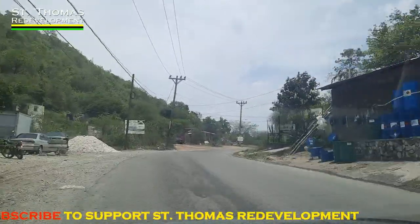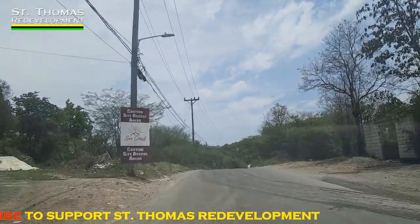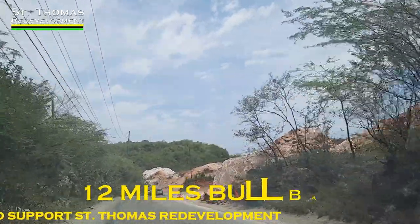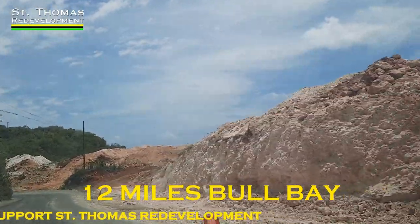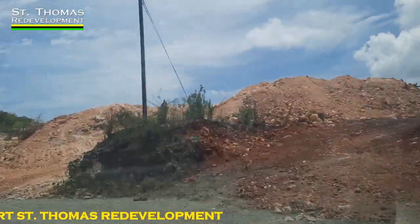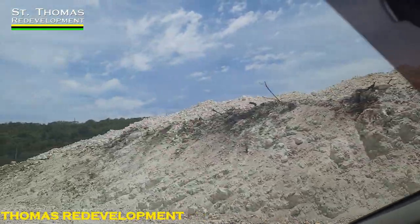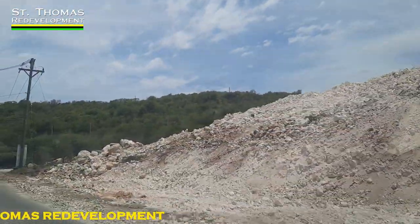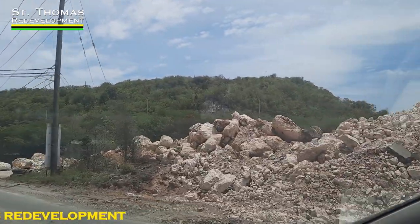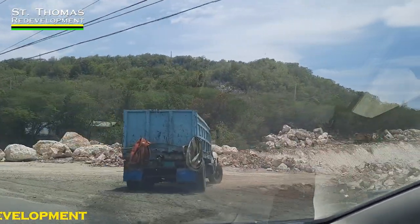So we are now at 12 miles to be specific, and you can see that caution Suncoast entrance. Look at the massive excavation that is taking place. I don't know if there's going to be a roundabout here, but we are passing through 12 miles and you can see the development that is taking place, and we are happy to see the signs. That sign says Suncoast entrance or access ahead.